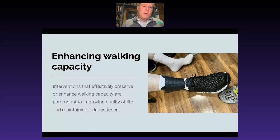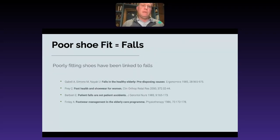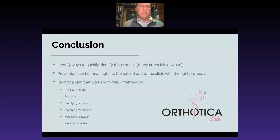Ultimately, what we want to do is preserve or enhance walking capacity, because when we do that, we're going to enhance quality of life and the quantity of life. Good footwear will help facilitate balance. Poor shoe fit means falls. Lots of studies keep demonstrating that. So what do we need to do, and what is this all about?